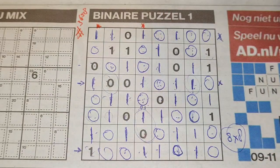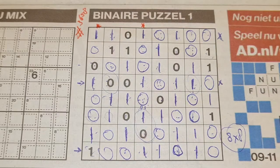Finished in 6 minutes. Alright, a lot of comparing. But I like this one. Yes, I really do. Do you think so?